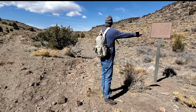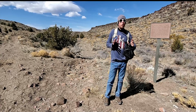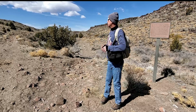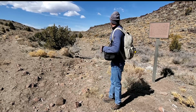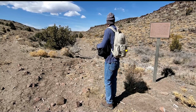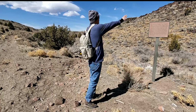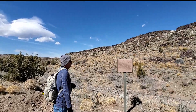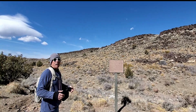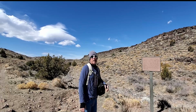But here you can see the canyon, and everything behind me, there's over 2,200 recorded petroglyphs strewn throughout this side of this hill and this cliff. Some of the most impressive ones are actually at the top. However, due to how arduous it was to drive in here today, just going to take it easy, take it in, and know what we're up against next time.